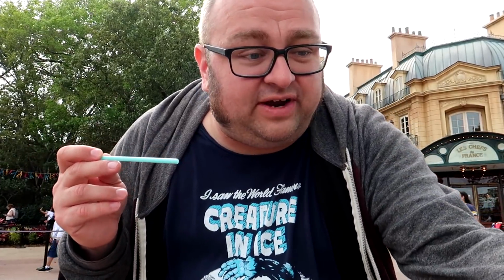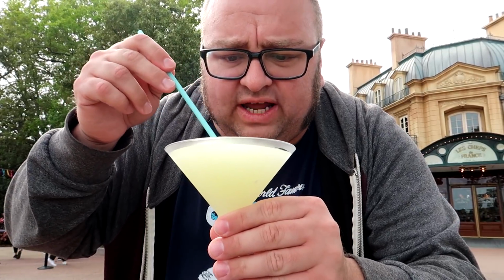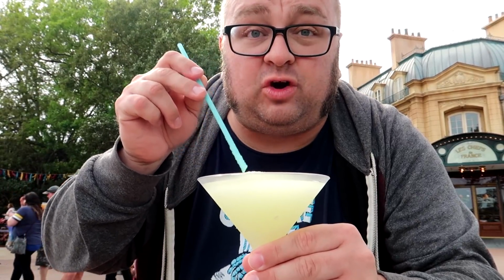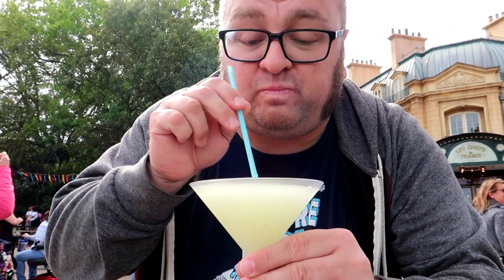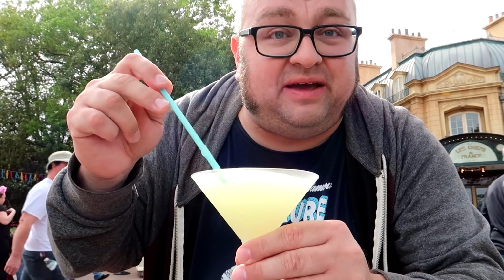While we're here in Paris, I figured I'd try an adult beverage. Got a Grey Goose and lemonade slush here. Oh my gosh, that is delightful. Definitely doesn't taste as strong as the zombie the other night, but very delicious.